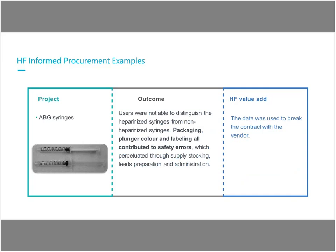And those syringes are very similar, as you can see from the picture, to regular syringes. So this organization experienced a near miss in their neonatal ICU, where a nurse was preparing a feed for a premature baby. They feed them with syringes. So she was preparing the feed, and just about as she was getting ready to feed the baby, she realized that she was holding a syringe that contains heparin. And this amount of heparin could kill a premature baby.